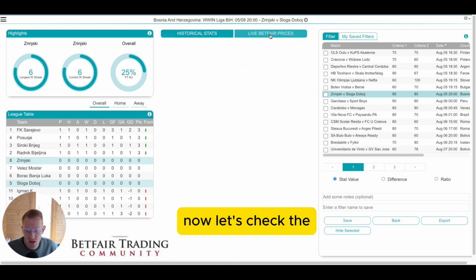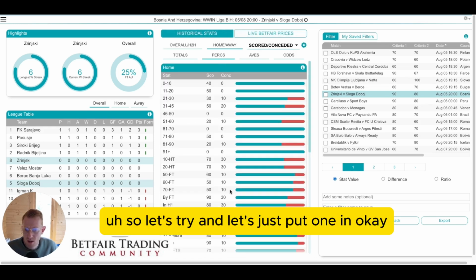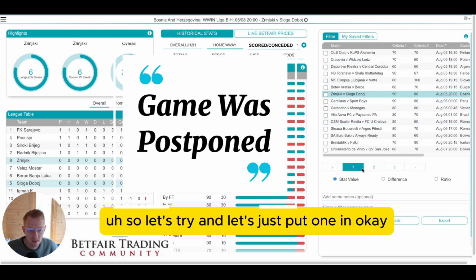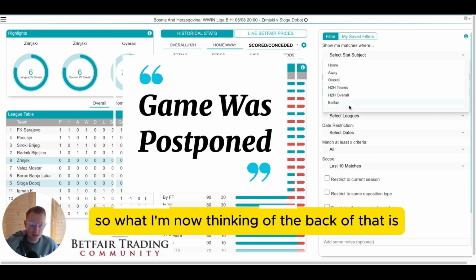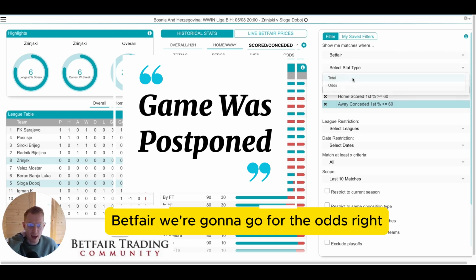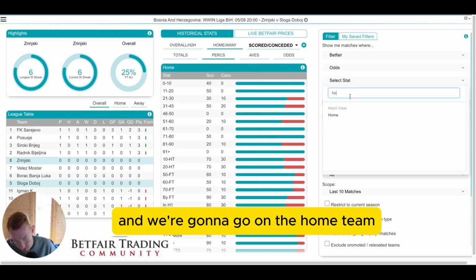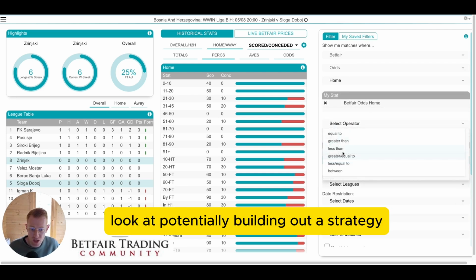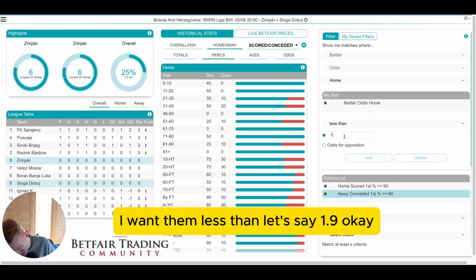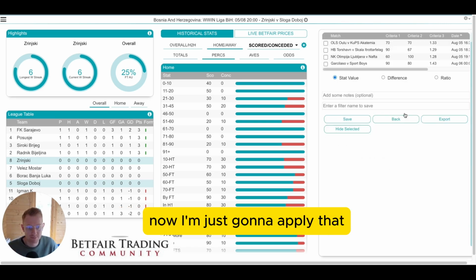Now, let's check there's no Betfair prices for this match. So let's just put one in. Okay, so what I'm now thinking off the back of that is let's have a look at this. Okay, Betfair, we're going to go for the odds, right? And we're going to go on the home team. Now I'm just going to look at potentially building out a strategy. I want them less than, let's say, 1.9. Okay, we're going to add that in. Okay, now I'm just going to apply that.